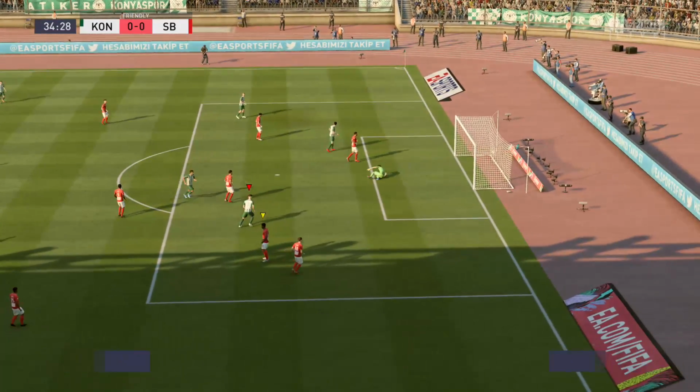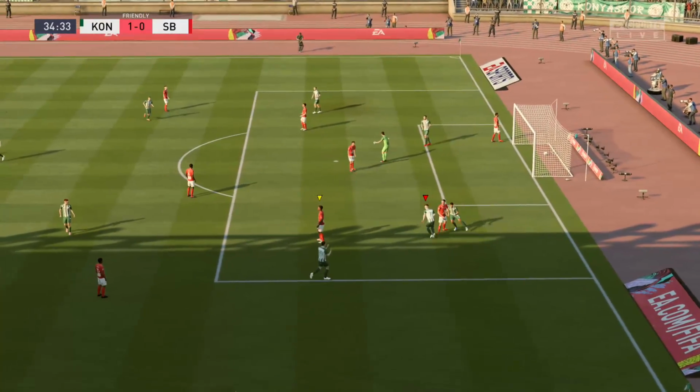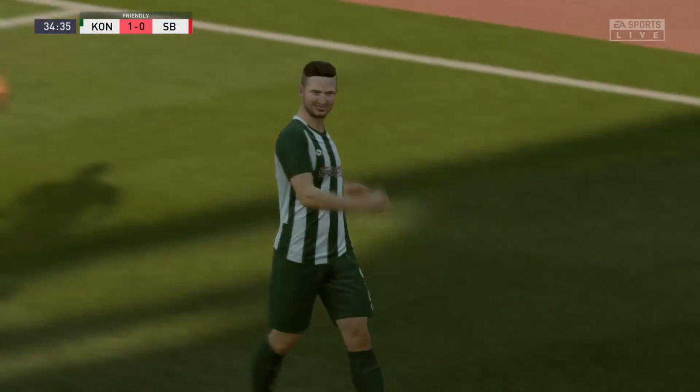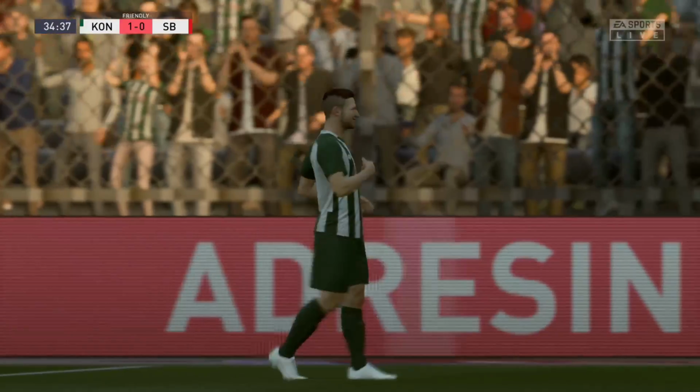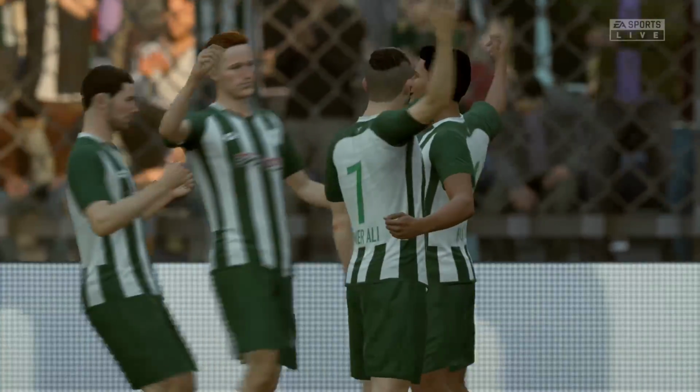Umer Ali Shahiner. Going well. Opportunity it is. And a goal it is. The opener in this game. Well, keep it tight. That's what both managers would have been saying. But now the opening goal's gone in. Tactics have got to change.